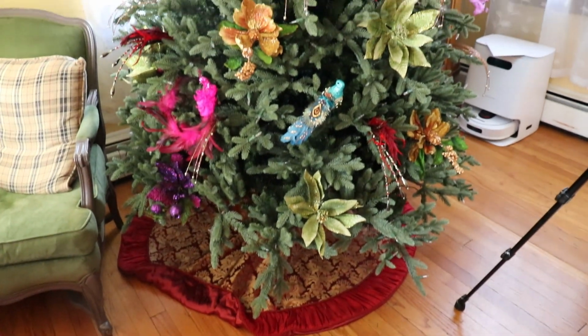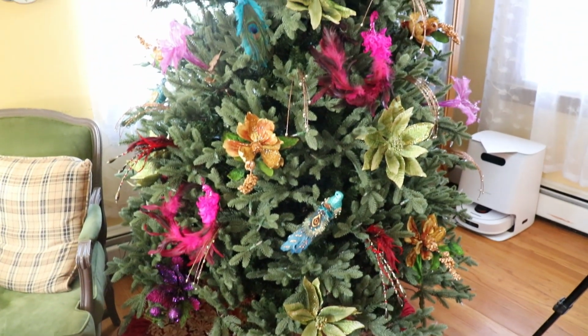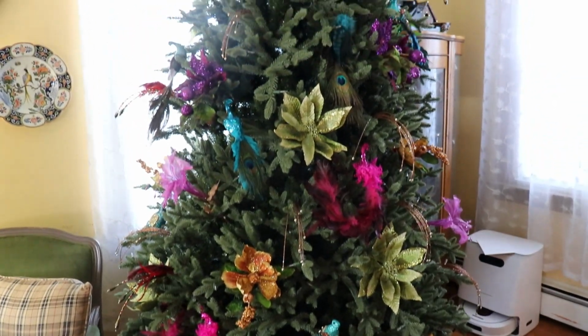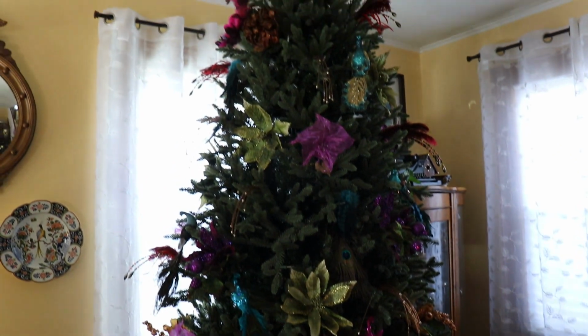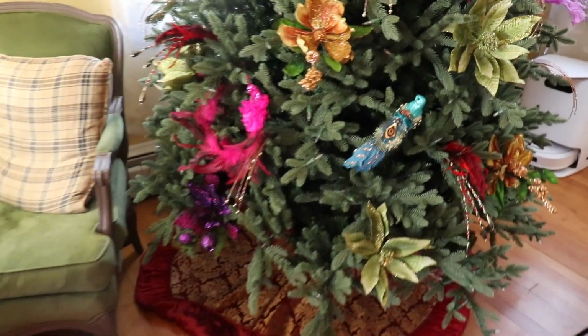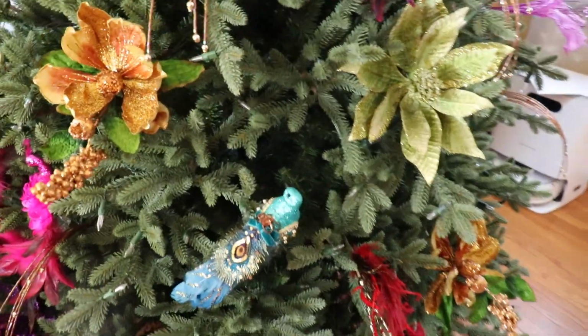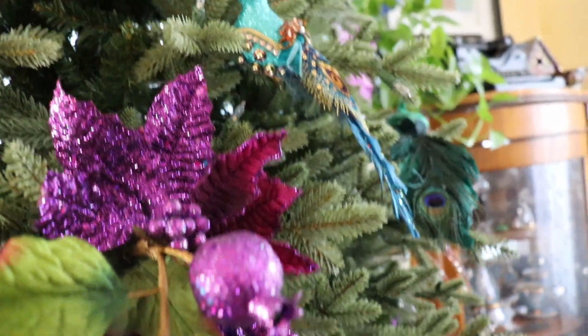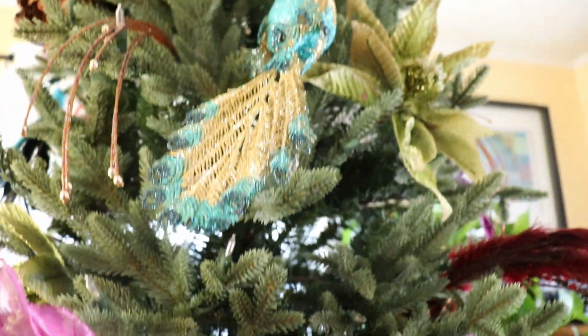All the feathers are in. So this time around I put the birds of paradise, those little curved ones, inside the tree instead of the top, because I want to do something different for the top this year. Oop, losing my light. And you see I'm positioning the birds so that they look like they're literally hanging from the branches, like this one and the one on top over there.